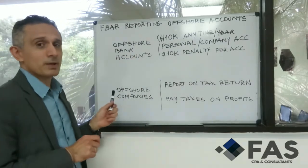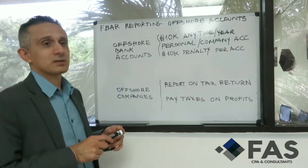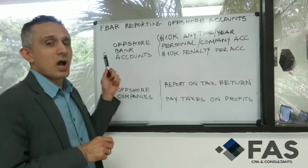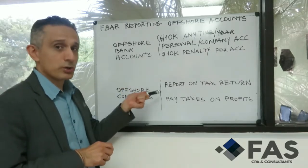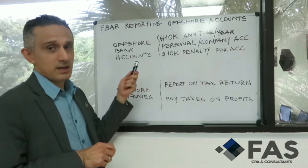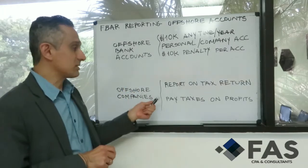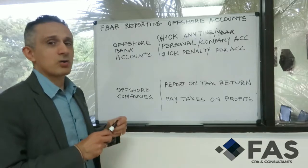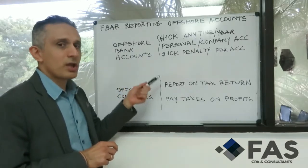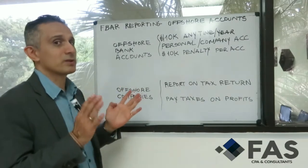If you have an offshore company, after the last tax reform with President Trump, the obligation now is that you have to report not only the belongings of the company, the income, expenses, assets, and liabilities, you also need to pay taxes on profits. And this is something that many people are not aware of. You have to report that. You do not only have to report the offshore companies or any other foreign company that you have in your U.S.